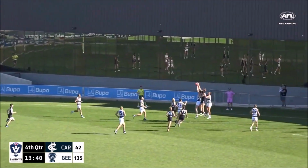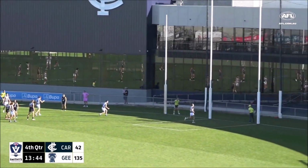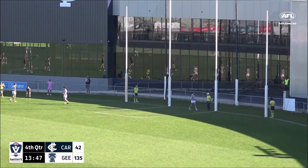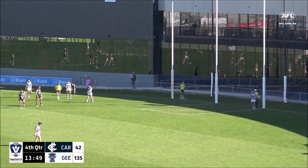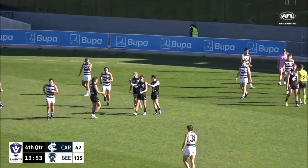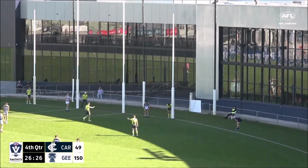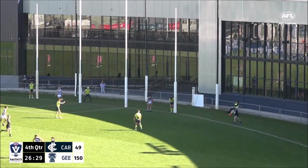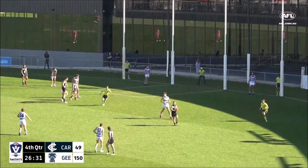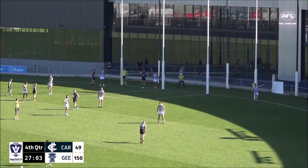The Blues go back towards full forward. High leapers. Oh, it's come to Will White, who turned away from everybody and dribbled it through for a goal. Will White, the 23rd player today for the Blues, kicks their 6th goal of the afternoon. That missed Daniel Capron that started this fire. And a short kick inboard and get the margin back under 100 points.